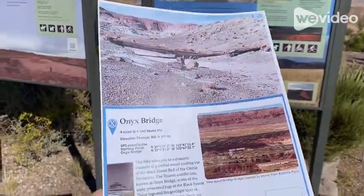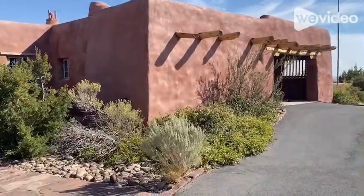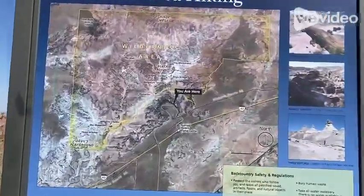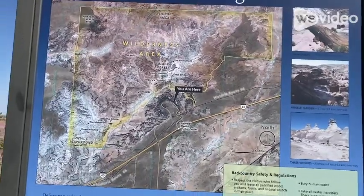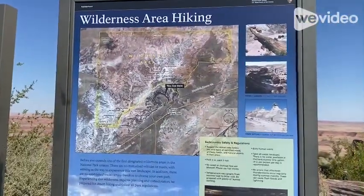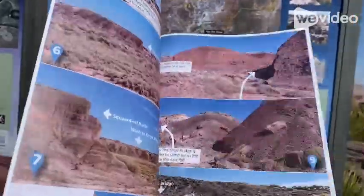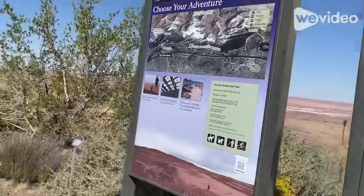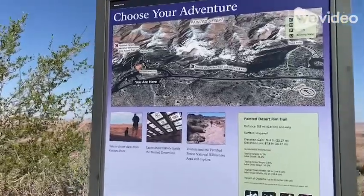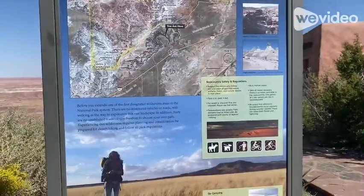Well, I'm gonna do the Onyx Bridge wilderness hike. It leaves from right here next to the Painted Desert Inn, right down that path. And it gives you a sign here of the route. There are no trail markers, no cairns, no blazes, nothing. So if you get this from the visitor center, it gives you some pictures of where to go. And he also said on the phone, if you use your GPS, there's an old road it follows. So I think I'm going to use my phone and follow the old road.